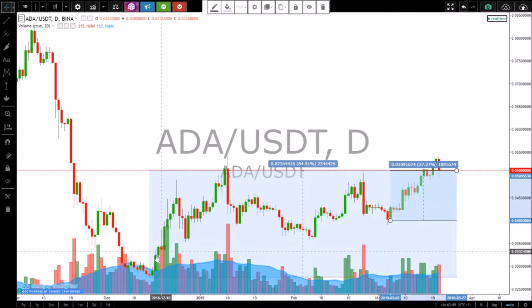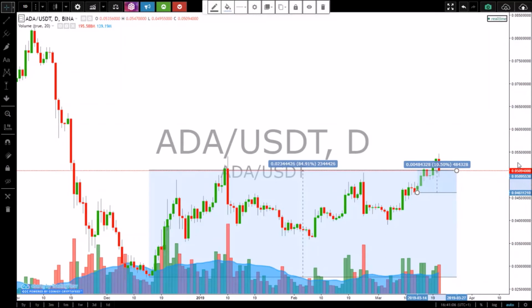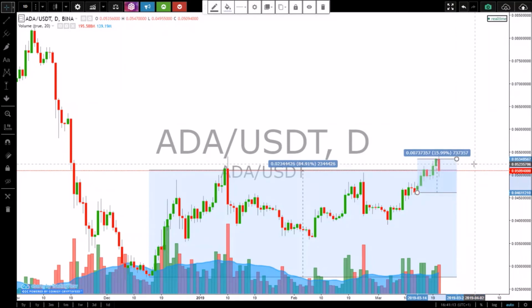Again, over here we can see if you invested in the middle of December at the bottom, you could make an easy 80% plus within 3 months. Or when we see just this last week, to this live moment there are also 10% plus, and to the top it was around 15 or 16%.